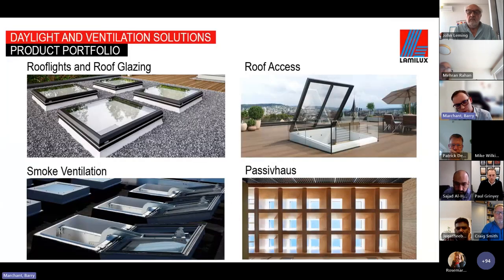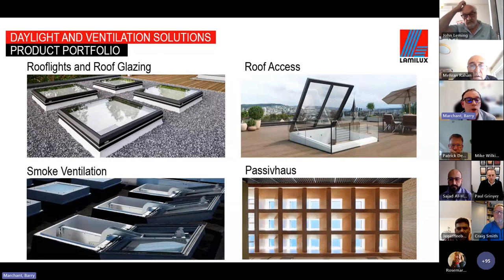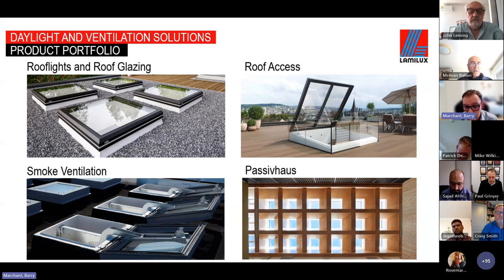Now, I'm going to give you a very brief overview of products. I'm not going to go on about that for too long, just a brief overview of the bits and pieces that we do, and we'll cover these more in terms of topics rather than products. At Lamilux, we are very much about providing daylight and ventilation solutions. We will touch on roof access, smoke ventilation and passive certified solutions.